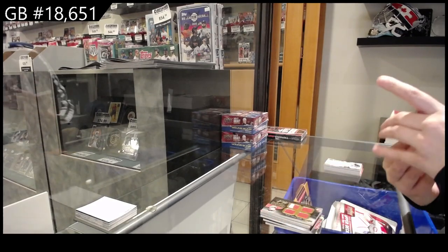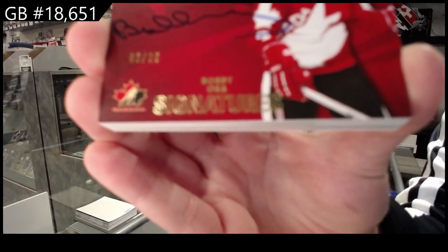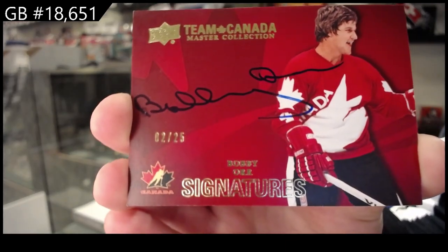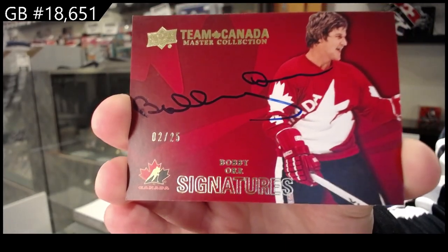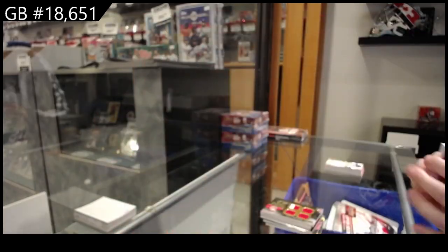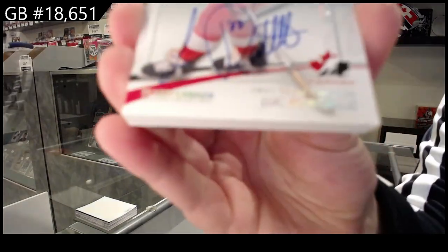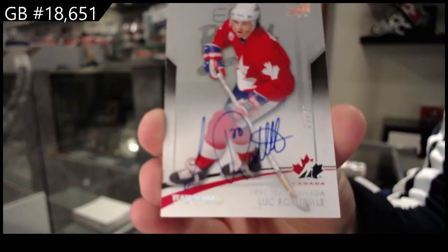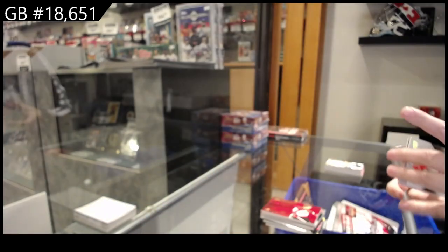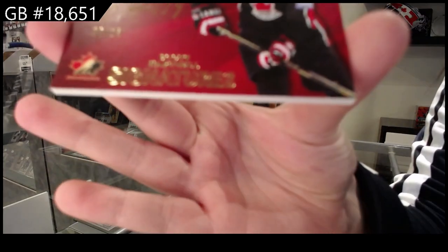Well, that's beautiful. Team Canada Signatures, number to 25, Bobby Orr. Base auto number to 15 of Luke Robitaille. Team Canada Signatures number to 15, Scott Hartnell.